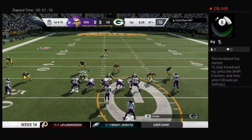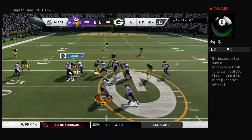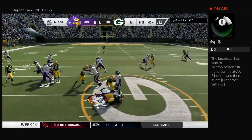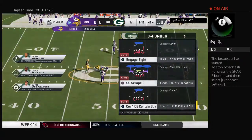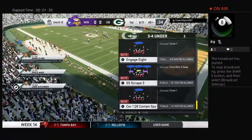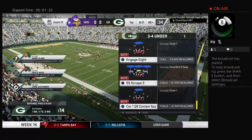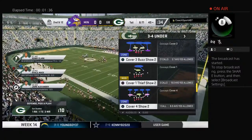So into Packer territory now. Here's 1st and 10 at the 47. Give to Cook out of the gun. And that play will go nowhere, losing yardage back near midfield at the 49. Now that sends him 2 yards in the wrong direction and leads to 2nd down. 2nd and 12 at the 49-yard line.